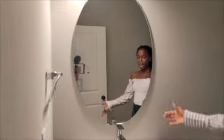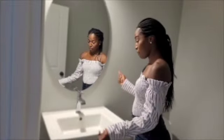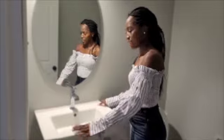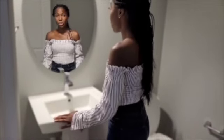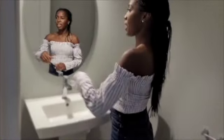So we did upgrade the sink. The standard sink that came with the half bathroom is the oval shaped one. But we wanted something a little bit fancier, and I think this just does it for us. I just love how it is. So we went with the rectangular shape, and I think it looks good. And this is the mirror that comes, and the little towel hanger. And this is what it looks like.